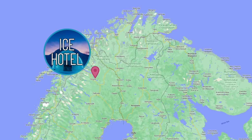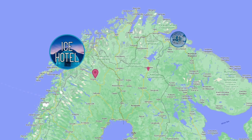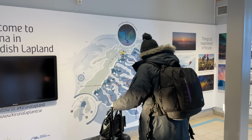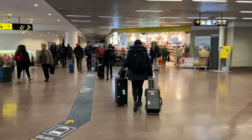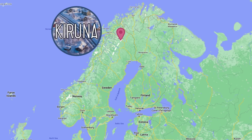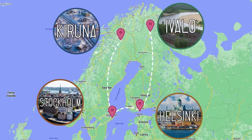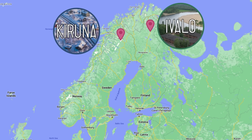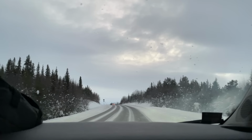Now, both the ICEHOTEL and the glass igloos are located in a general region in the far north of the Scandinavian peninsula called Lapland. And though they are theoretically close to each other, getting from one place to the next was not quite as simple as I thought it would be. The easiest flight path would be Kiruna to Stockholm, Stockholm to Helsinki, and then Helsinki to Ivalo, but as we know, flights to and from the far north only run on certain days, so we decided the fastest thing to do would be to drive 6 hours across Sweden into Finland. An ambitious plan, to be sure.